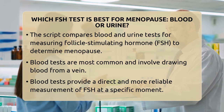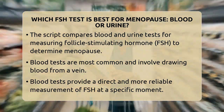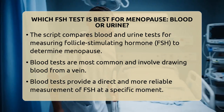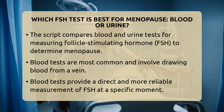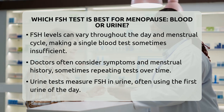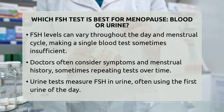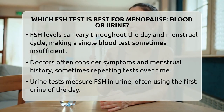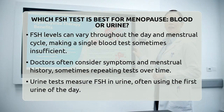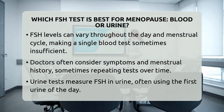When it comes to measuring follicle-stimulating hormone levels, blood tests are the most common choice. They involve drawing a small amount of blood from a vein, usually from your arm. These tests are considered more reliable because they give a direct measurement of the hormone at a specific moment. That's important because follicle-stimulating hormone levels can change throughout the day and during different parts of your menstrual cycle. So, a single blood test might not tell the whole story. Doctors often look at your symptoms, menstrual history, and sometimes repeat the test over time to get a clearer picture of whether you are in menopause.